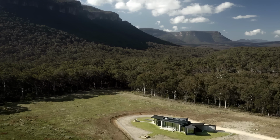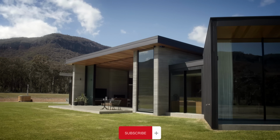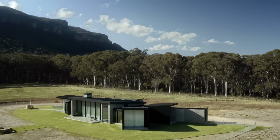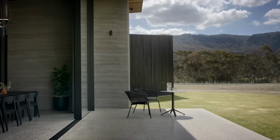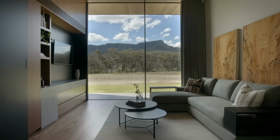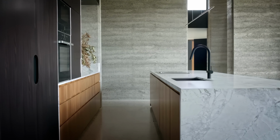Golden Vale House's design is a response to its unique site, with materials and aesthetics chosen to reflect and complement the natural environment. The exterior features charred timber cladding, rammed earth, and extensive glazing, creating a harmonious blend with the landscape. Internally, natural and raw materials are used to evoke a sense of warmth and intimacy.